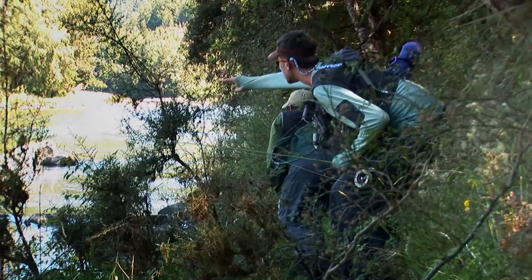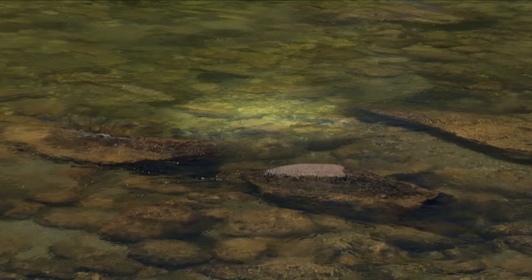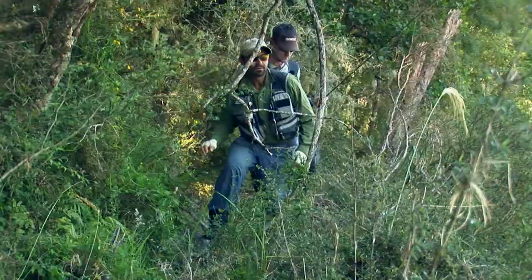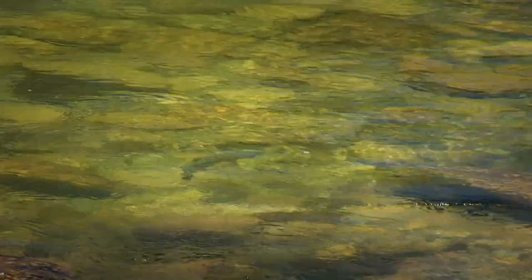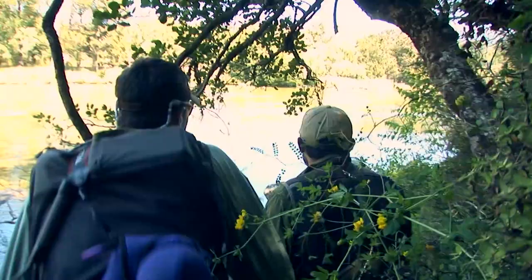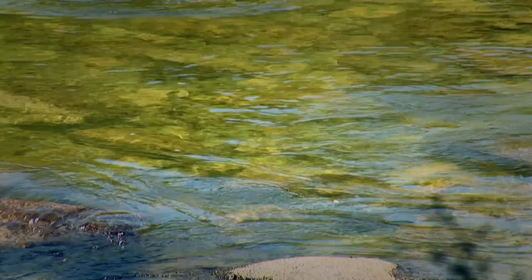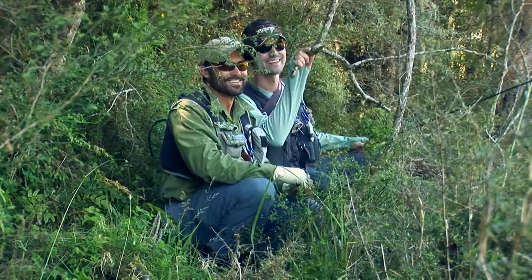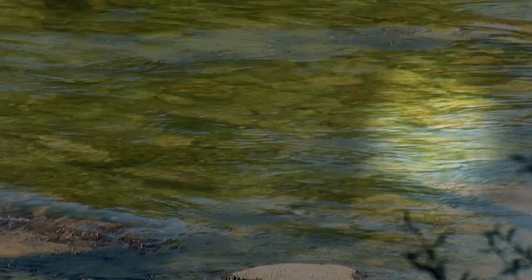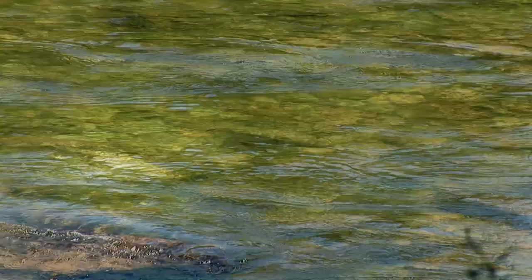He's right out there, right on the line. Morten has spotted a trout in the river. Good fish. That was a light colored. Maybe that was one of those small caddis.